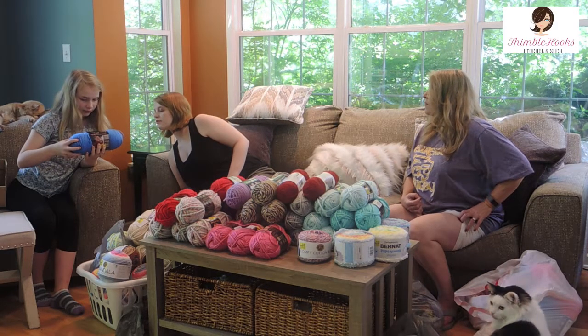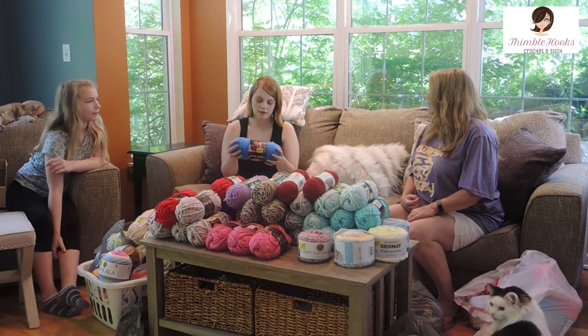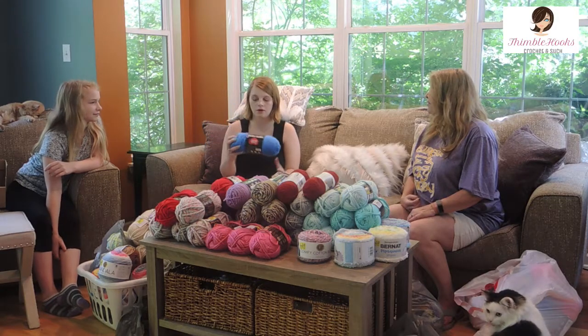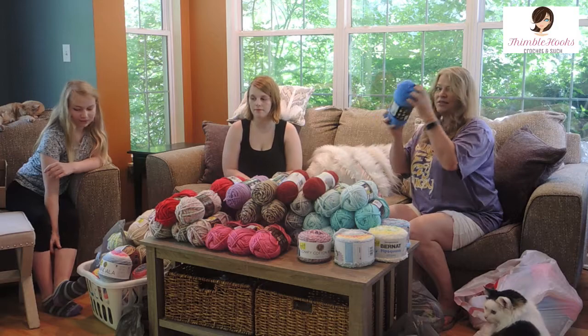Dolphin blue. Delft blue. I like hers better. Dolphin is way better. I would go dolphin, or ocean blue. Yeah, I like dolphin. We had one of those earlier, so there's another one of these in there somewhere.